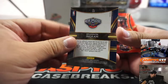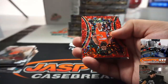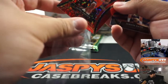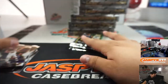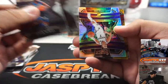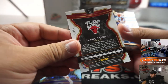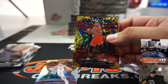Disco, Brandon Ingram. So like I said, it's pretty much fast break feel. And then James Harden, 11 out of 49, premier level disco. We got Jackson Hayes, Steph Curry, Kyle Guy, silver rookie, and a Daniel Gafford, 9 out of 10, rookie gold. Wow, what a break for the Bulls so far.